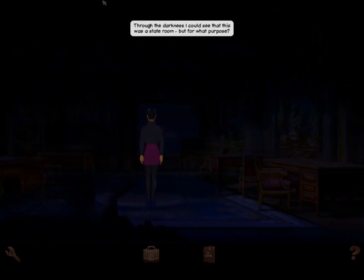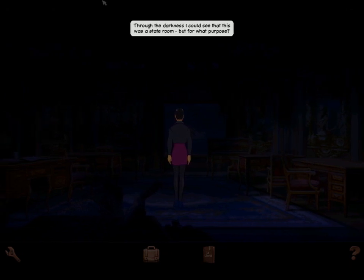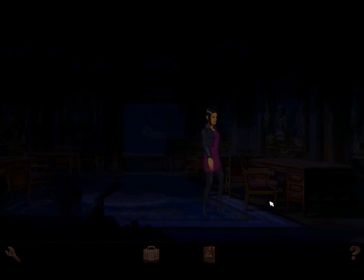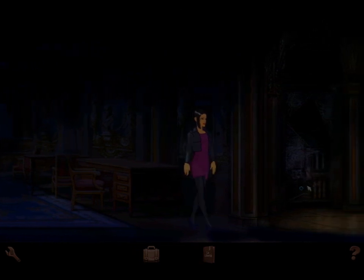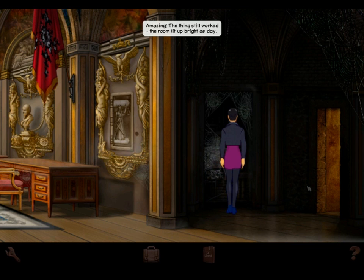Wow! Through the darkness, I could see that this was a stateroom. But for what purpose? And how did it tie in with Carchon? Amazing! The thing still worked. The room lit up bright as day.